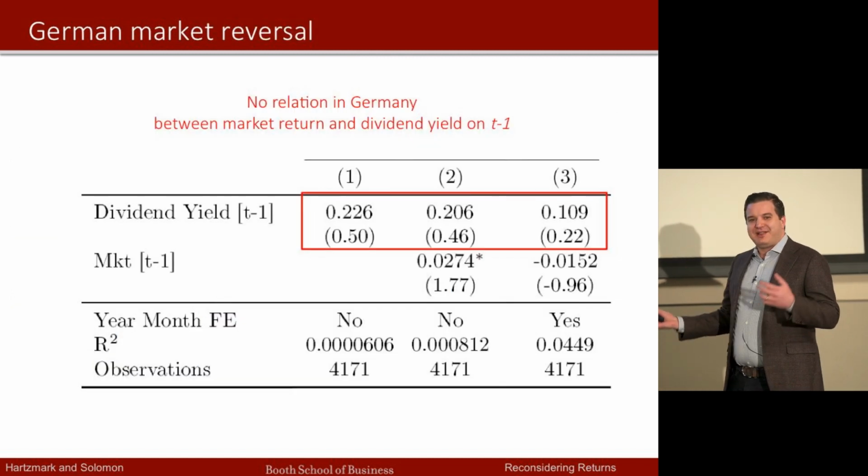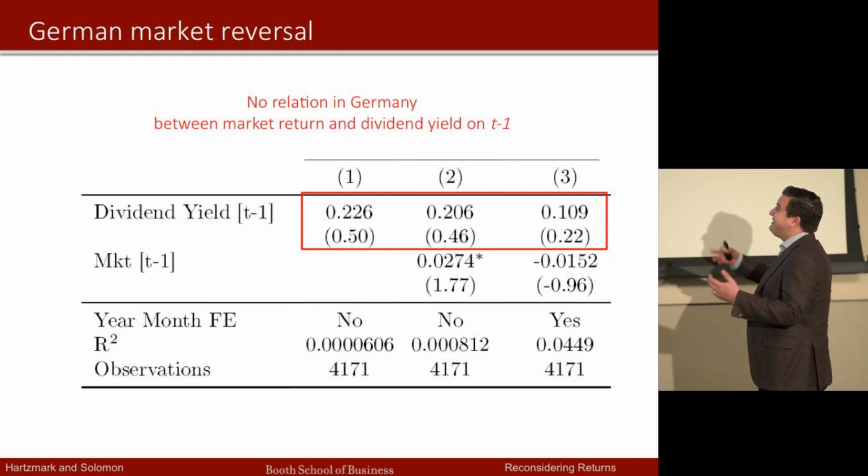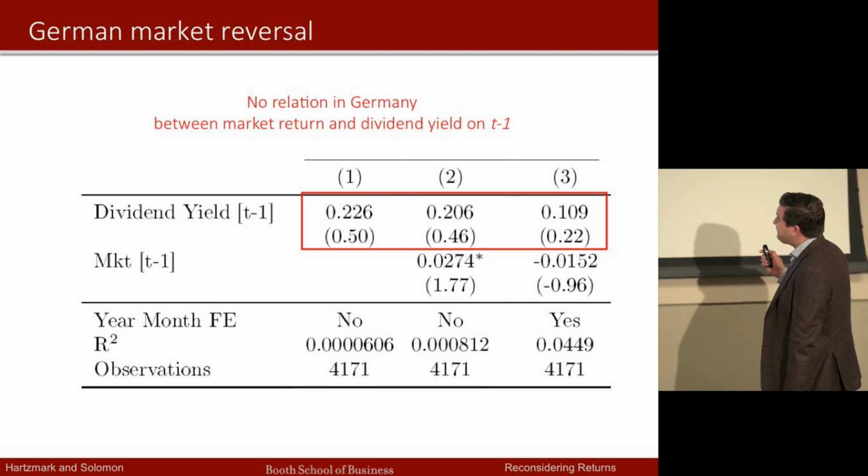We can redo this analysis in Germany. So if we're capturing an underreaction based on information, we wouldn't expect to see it in Germany. We don't see it in Germany.